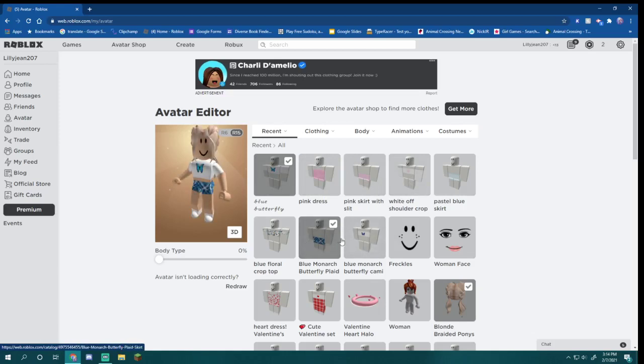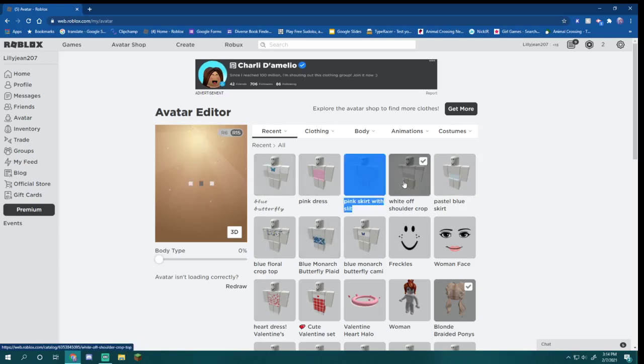And these are two pretty similar outfits. This skirt is just moved up a little bit more than the rest. So I feel like it's gonna, okay. So I think that I'm going to stick with those two.